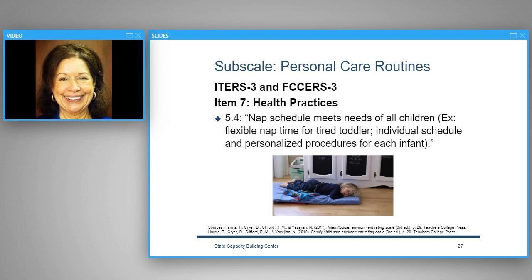Yet some children like to be rocked to sleep, while others prefer to fall asleep on their own. Some infants like to be swaddled, while others do not. Primary caregiving supports children's rest because primary caregivers are better able to recognize and respond to children's cues and individual needs.